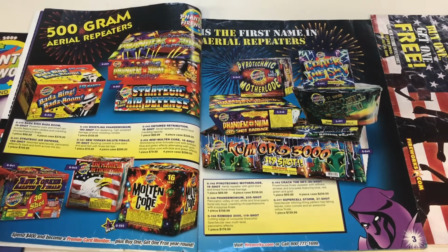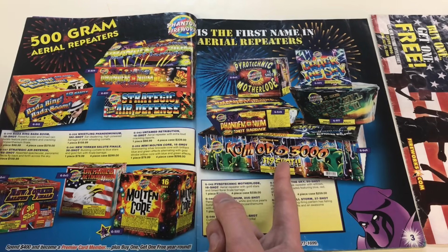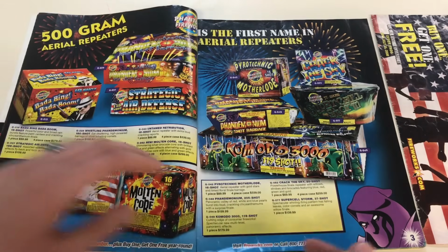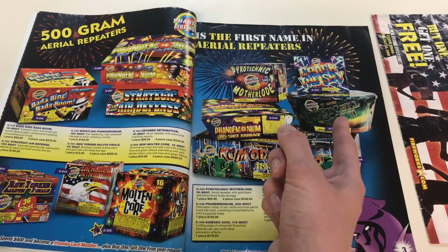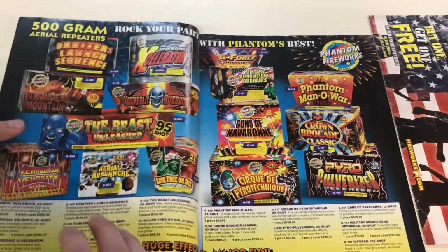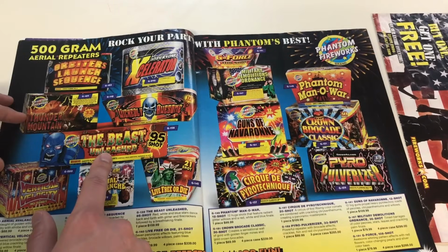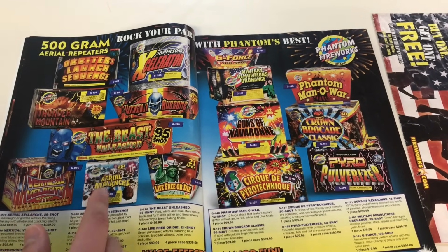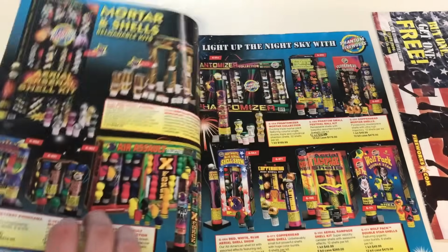Oh boy, this is a blast from the past, let me tell you. I always wanted that when I was a kid because that was just like the biggest firework in the whole room. Super cool. I also really like this Supercell Storm because I also like storm chasing. And then flipping the page, I gotta be really careful because the staples are barely intact. The Beast Unleashed, that was one of my favorites for sure. That and Wickedly Awesome. I wonder if Screamin' Mimi is still in here.